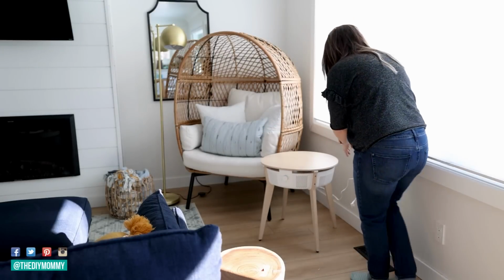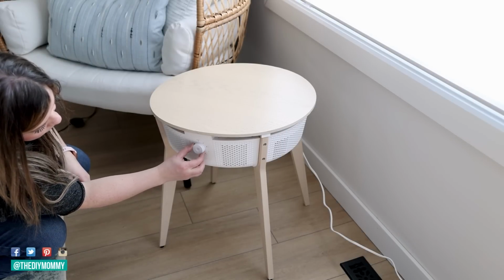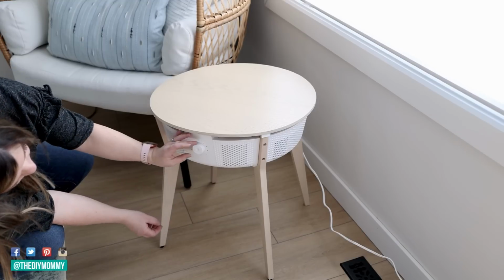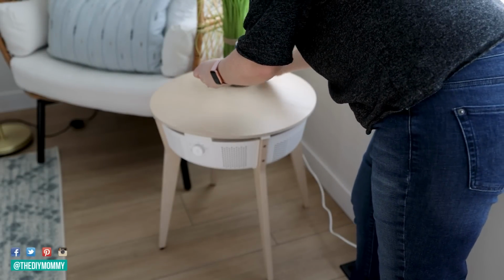Another thing that you could consider having on hand for your overnight guests is an air purifier. A lot of our guests seem to like having an air purifier in the bedroom and in the living room. I found this one at IKEA. It looks like a table, but it's actually an air purifier. So it helps clean the air between guests, and it kind of helps the guests feel more comfortable in the space.